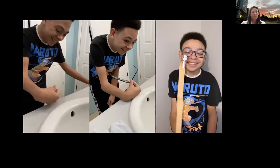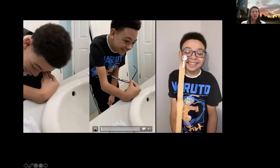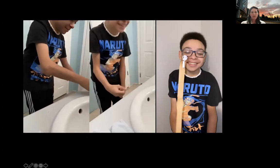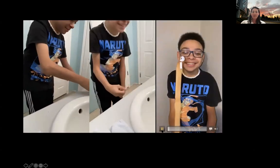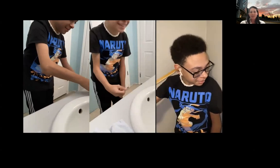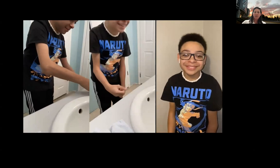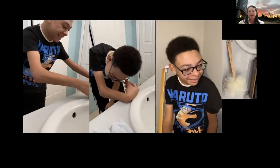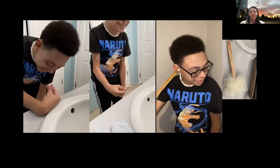This is him putting in his contacts. This is putting on glasses. This is, I think, my favorite one. This is putting in the AirPods. Quite ingenious. And this is one of the adaptive devices that he uses for a lot of day-to-day activities.